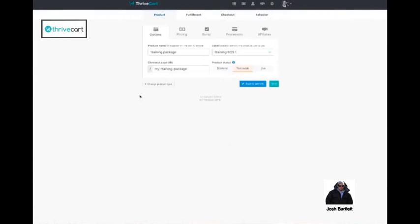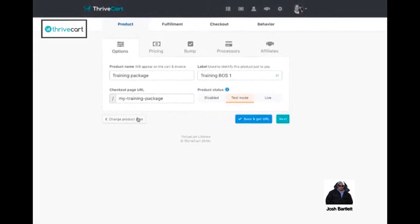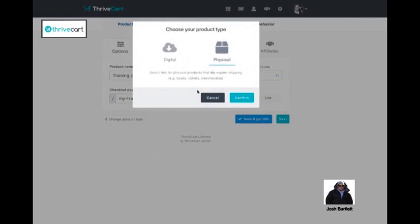Enough of me talking, I'll show it to you now, and we'll go into edit a product. And the first thing that you will see here is change product type. As you can see, it's a new button here. If you click that, you will see that you can go and edit a product that you have existing. This is just an example product, and you can change either digital or physical. And now the option that comes up at the very beginning, when you create a new product, you will be met with digital or physical as the option to select.